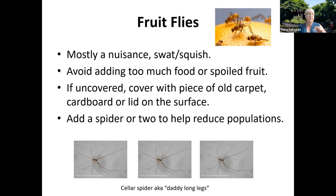And then, believe it or not, a spider or two, if you're brave enough, are there to help reduce the populations. If they get in there on their own, great. I'm not a big spider phobe, so I can actually put a spider or two in there if I needed to help reduce that fruit fly population.